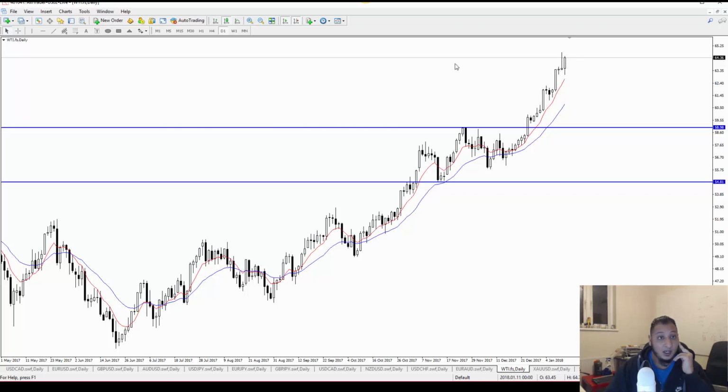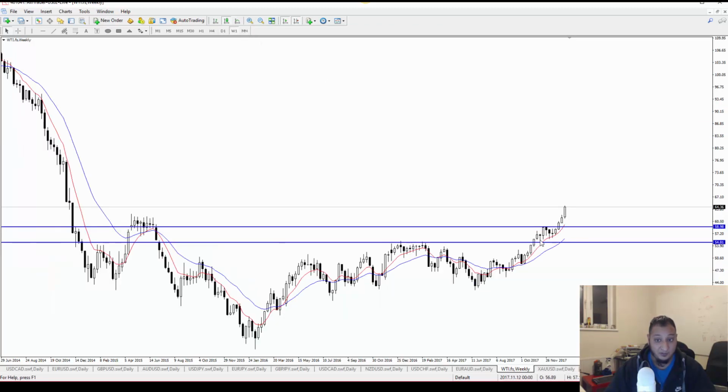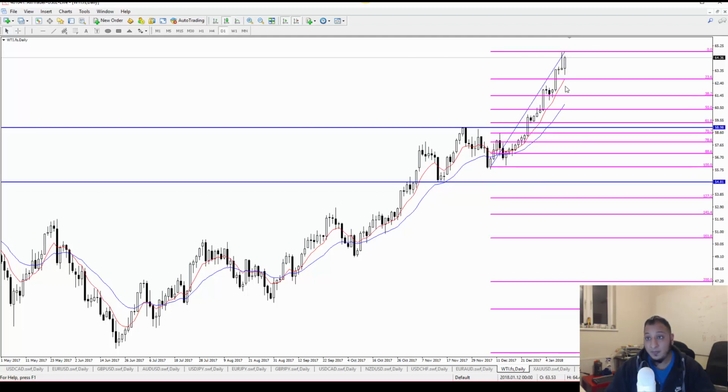Uptrend, pin bar. I don't follow pin bars for reversals on a trend. Monthly is not really showing me that it wants to stop. Weekly is definitely not showing me that it wants to stop. That's probably for a pullback or a correction, whatever you call it. Because it's a strong, you know what, that could just pull back towards here. Let me just, makes a bit more sense.